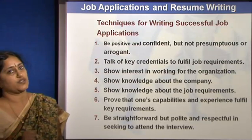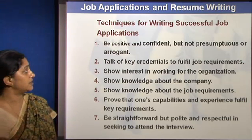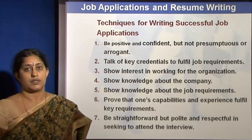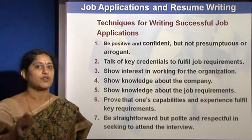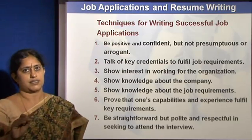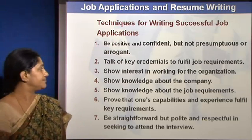Techniques for writing successful job application. Be positive and confident, but not presumptuous or arrogant. Don't assume that job is for you. Assume that if you qualify, the job is yours and you have the qualification. But the lines we use should be courteous whenever we are writing a job application to a particular company.